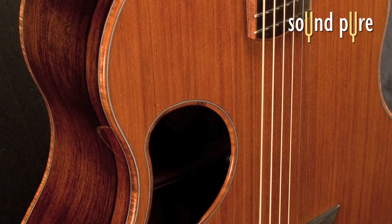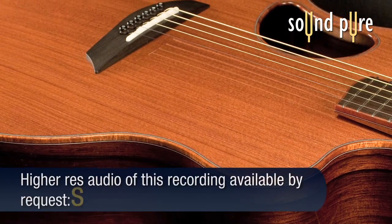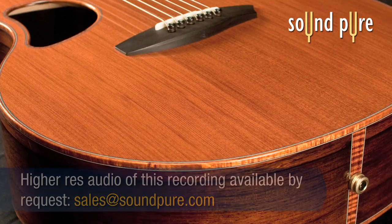The McPherson 4.0 XP is a powerhouse of a guitar. This particular model features a redwood top and a Madagascar rosewood back and sides. The redwood provides quite a bit of warmth, but still offers plenty of volume.